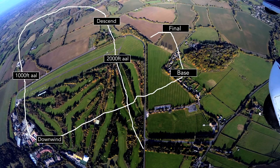There's a good explanation of this in the CAA's Skyway Code document.